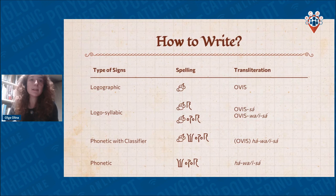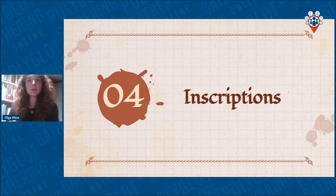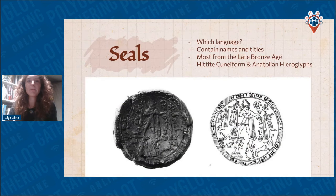There is also a more extended version of this where a syllable of the stem is added to the writing. There's quite a long version where a classifier, so think of it as an emoji of a sheep, is added here, but the writing is actually spelled out the way it should be. And then the last variant is without the classifier, just the phonetic spelling, which is the closest one to the modern use of phonetic writing systems. Let's look at some inscriptions now.